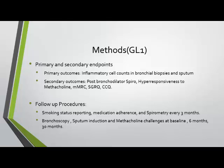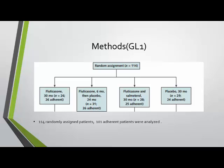So follow-up procedures were smoking status reporting, medication adherence, and then spirometry every 3 months. And in the original study, they did a bronch and the methacholine challenge at baseline, and then at 6 months, and then 30 months.